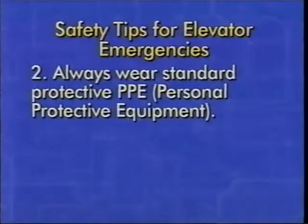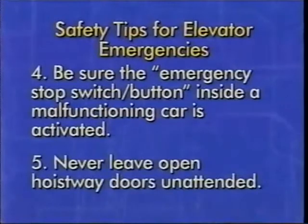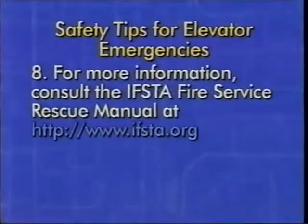Always wear standard protective PPE, personal protective equipment. If necessary, shut down power to the car or cars involved. Be sure the emergency stop switch button inside a malfunctioning car is activated. Never leave open hoistway doors unattended. Use lifelines for rescue operations as appropriate. Never try to repair a malfunctioning elevator system. Leave this to elevator professionals. For more information, consult the IFSTA Fire Service Rescue Manual from ifsta.org.